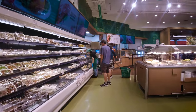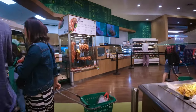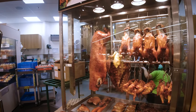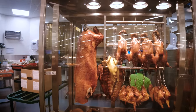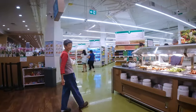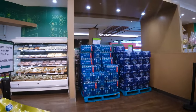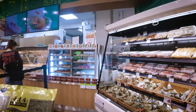Okay. Oh, and then you have the food takeout place. I don't like using these, but these are cool. You got the pork and the chicken looks good. Duck, pork. Wow. This place, not a big fan of these open food bars. Yeah, you got the rice things here. These are really good, bamboo rice.